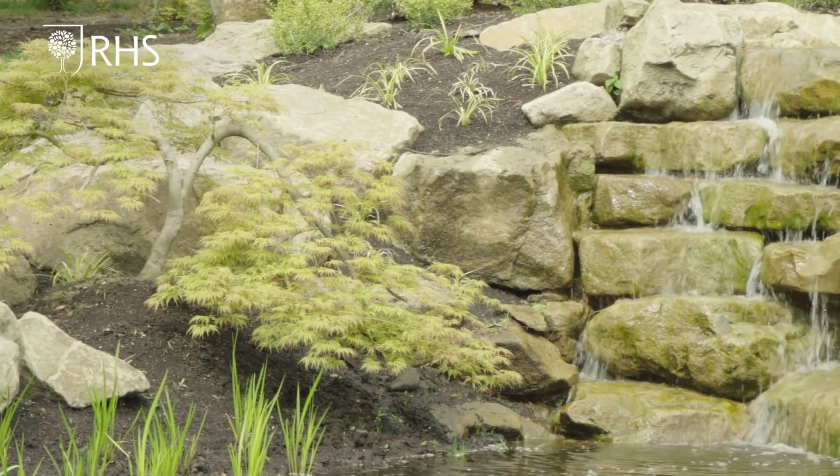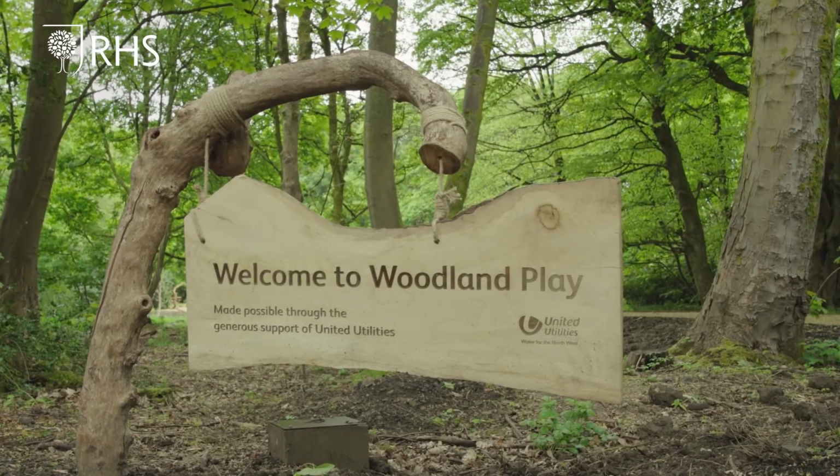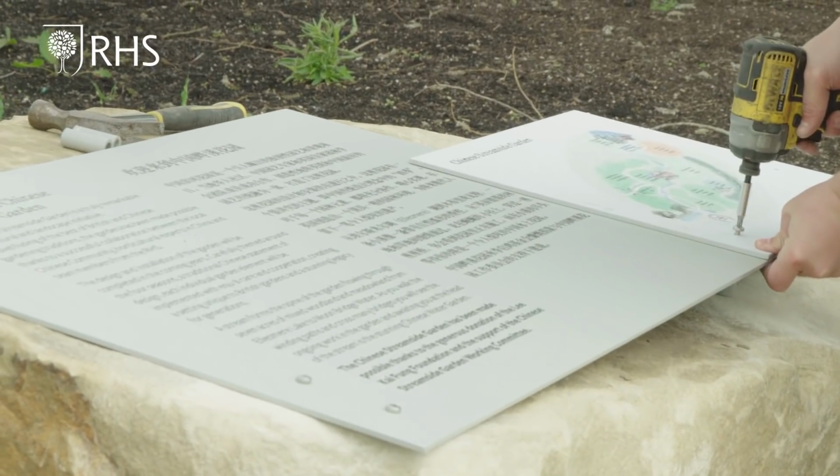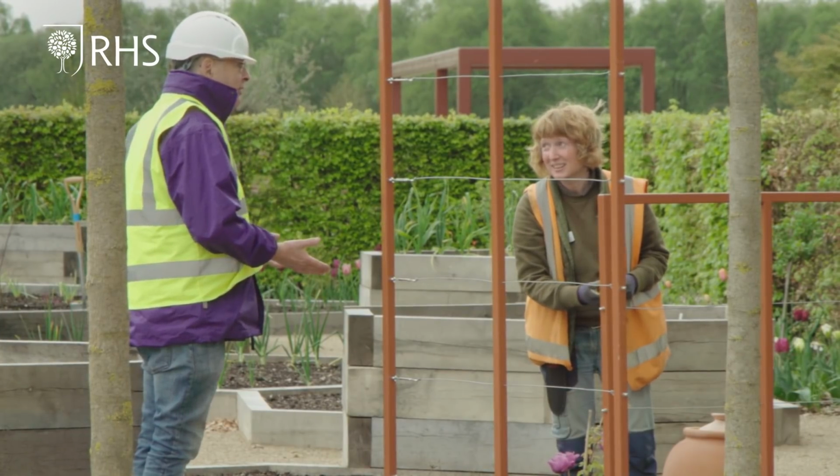We're opening and we're so excited. There's been so much activity around site getting us to this point, putting in fencing, putting up signs, getting everything polished and ready for the big day which has finally arrived. The team are all super excited to welcome people into this magnificent garden.